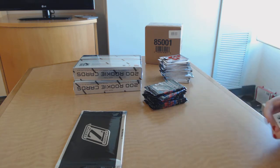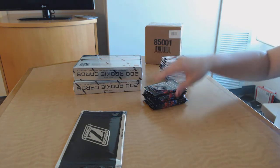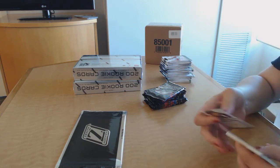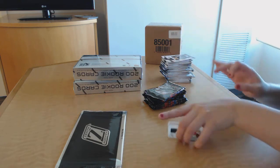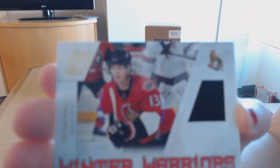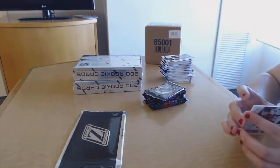Mosaics for the Calgary Flames of Backlund, Kiprusoff, and Iginla. We've got a Winter Warriors jersey for the Ottawa Senators of Peter Regin.